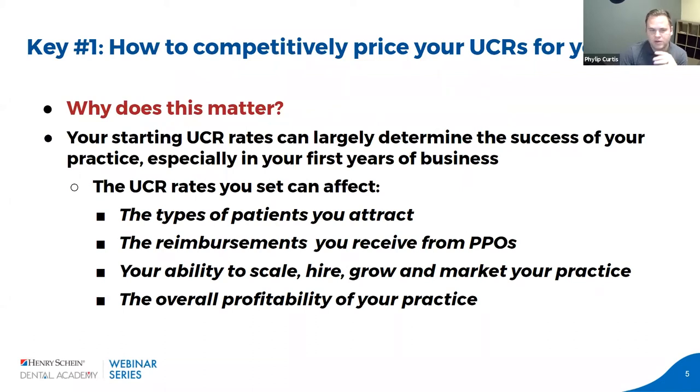So first and foremost, let's go over how you can competitively price those UCRs for your area. Before I go into that, I want to ask the question, why does this matter or why should you care? Some practices may see the value of this, some of you may not, but why UCRs are so important is because your starting UCR rates, or the prices that you price your procedures at, are largely going to determine the success of your practice, especially in your first couple of years of doing business.